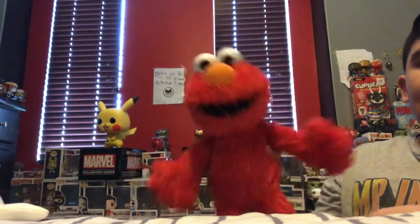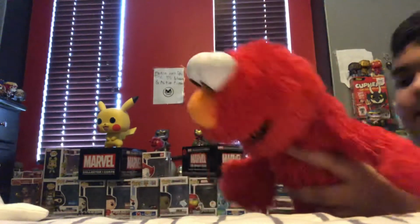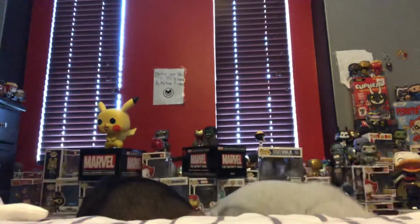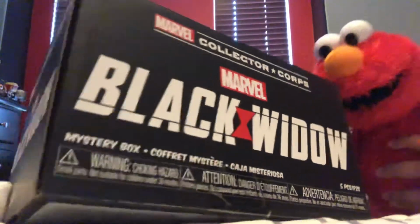2009, and we got a bottle today. We got an Amazon today, guys, and it is a Marvel collector card box I got from Amazon, and also, spoiler warning, guys. It has Black Widow, it has Marvel, and then it has a lot of Black Widow logos, like right here.